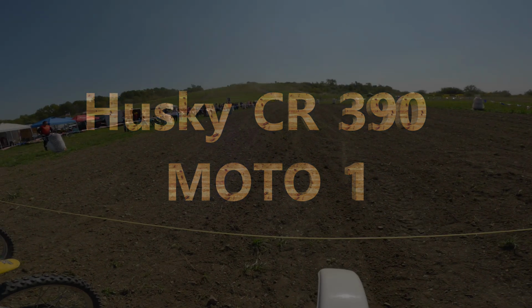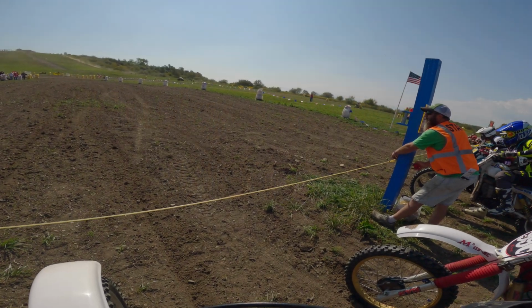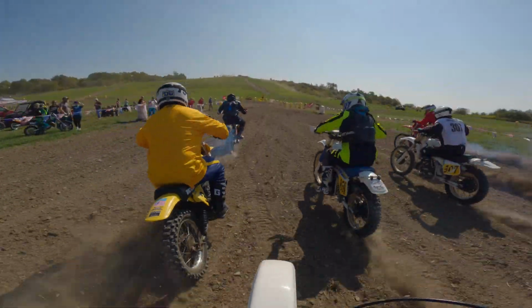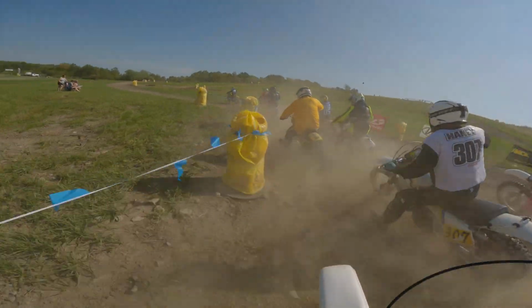Jamie's going to give us the 2-1 30-second sign. Getting ready to drop it. They had just got done watering the track, so this first moto was not terrible by any means. I got everybody out in front of me there.